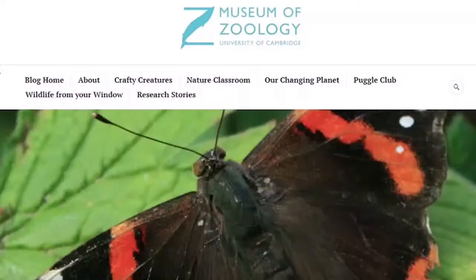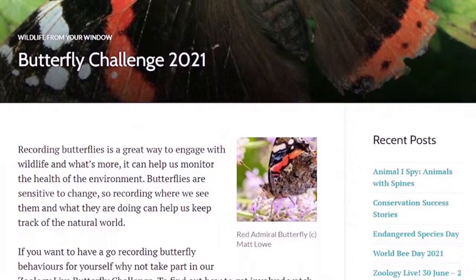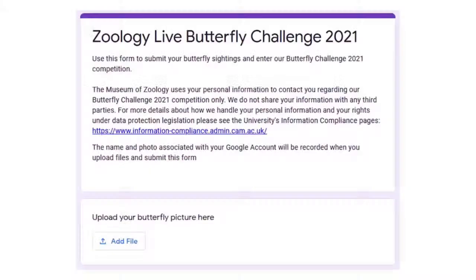If you want to have a go at recording butterfly behaviours for yourself, why not take part in our Zoology Live Butterfly Challenge? Take a picture of any butterfly that you see and submit it using the Google form on our website. Click the Add File button to browse your files and find the image that you want to upload. There is then space on the form to note down other details, such as the name of the butterfly, where you saw it, and what it was doing.